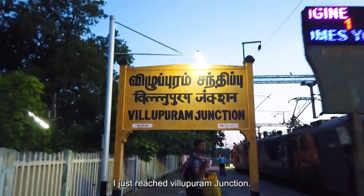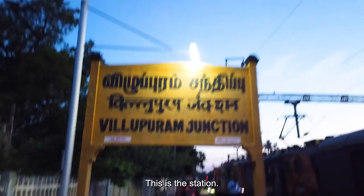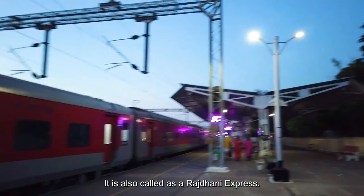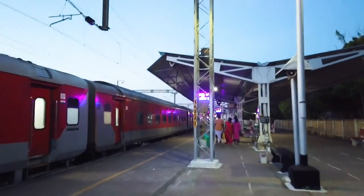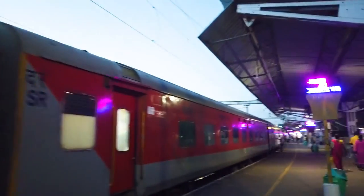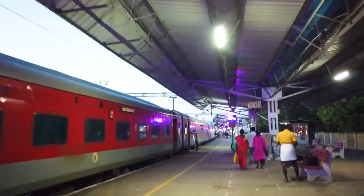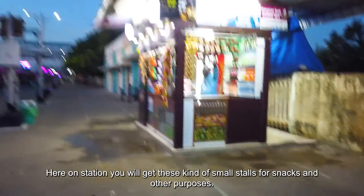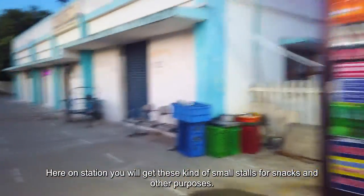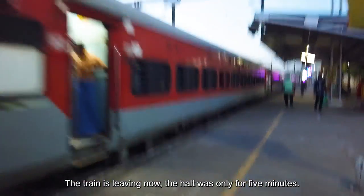I just reached Villupuram Junction. This is the station. The train was Kanyakumari Hazrat Nizamuddin Express. It is also called a Rajdhani Express. These are all AC chair cars. Here on the station you will get small stalls for snacks and other purposes. The train is leaving now. The halt was only for 5 minutes.